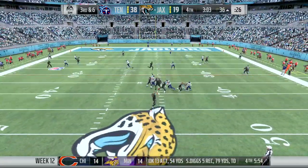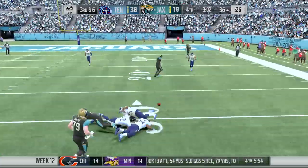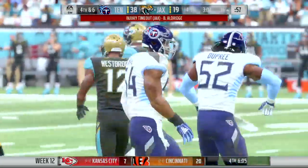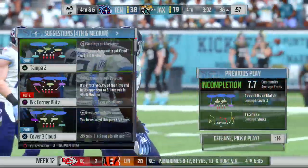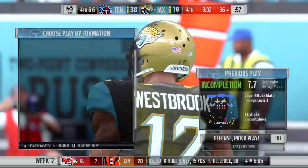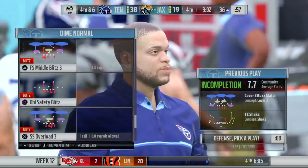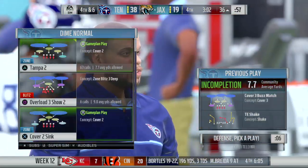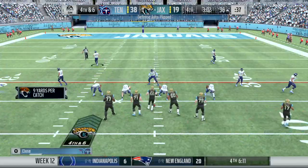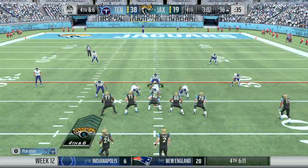Looking to throw. And he couldn't hang on to it through the contact. Incomplete. Their already slim hopes are going to ride on this one. They'll go on 4th down.